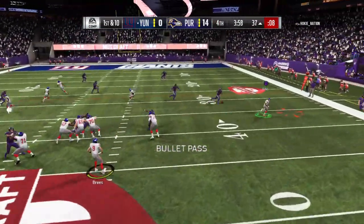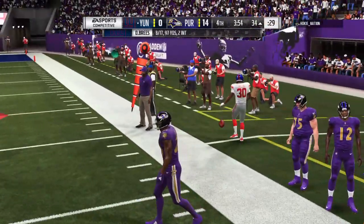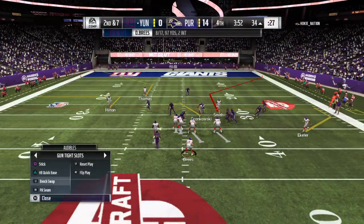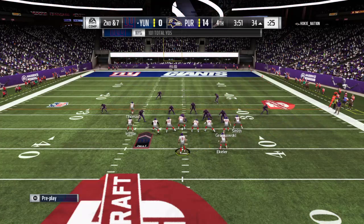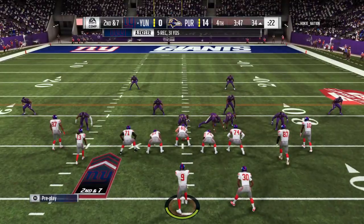On 1st and 10, here's Breeze. Throwing for his running back, and he's got him complete. And they'll be inside the 35 now at the 34-yard line. Call it a gain of 3, and that'll make it a 2nd down.